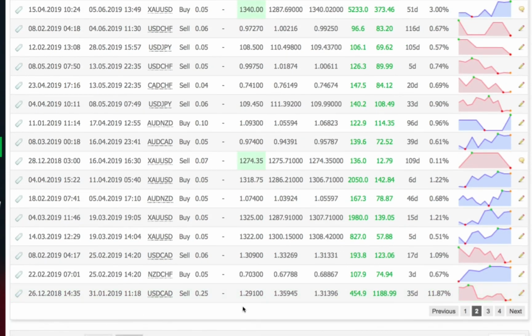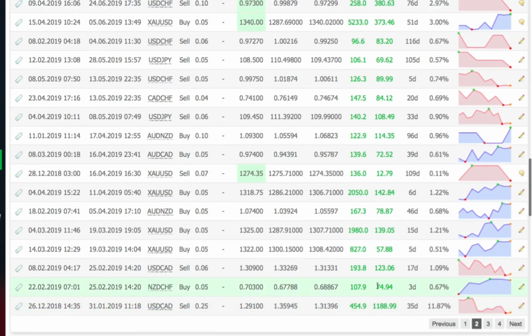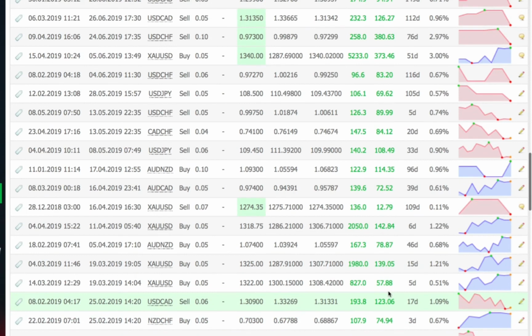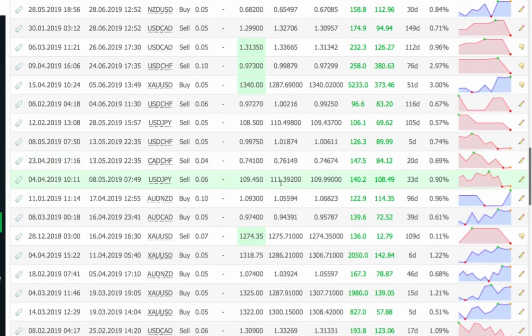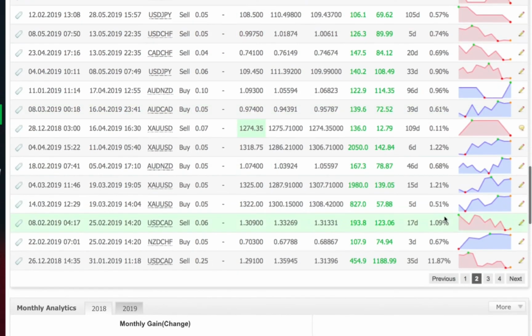And then this was a good trade as well. USD CAD 0.25 lot size, $1,188. That was in December 2018. So that account has been running almost 8 months. And then after that you will see not a lot of bigger lot sizes, rather small lot sizes. This one was a 0.10, $380. 0.05 from gold, $373.